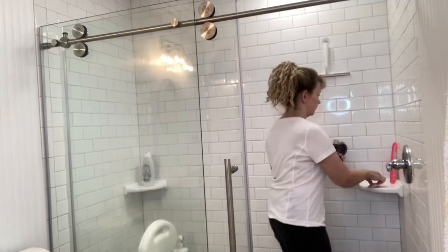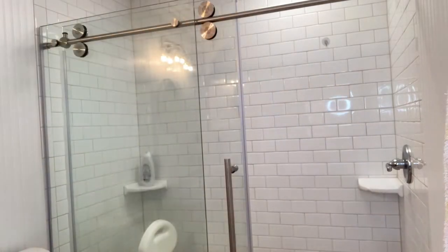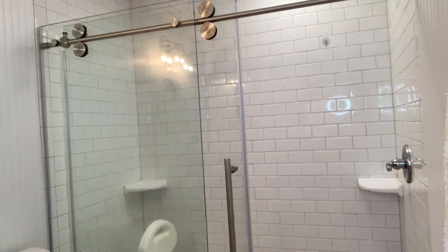And now I'm going to start cleaning the shower area. I'm just using an all-purpose cleaner from Dollar Tree on the subway tile, along with a textured sponge. Fun fact about this shower.